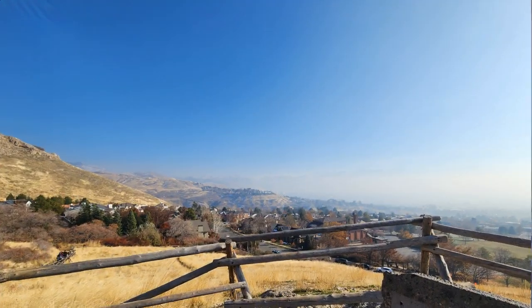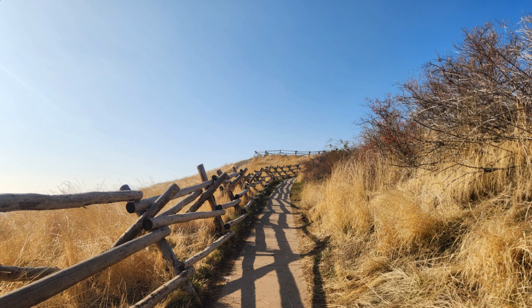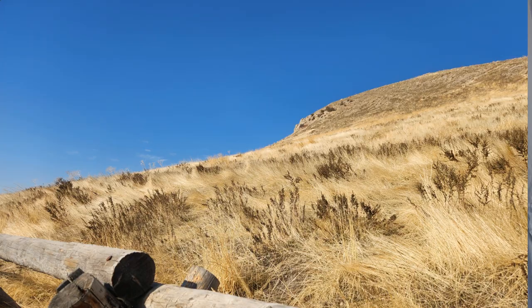Number 4, we have Ensign Peak. Ensign Peak is known for its beautiful outlook at the base of the trail. Ensign Peak is a short trail, however it is very steep, but the views are definitely worth it.